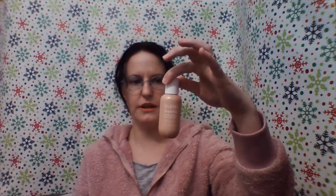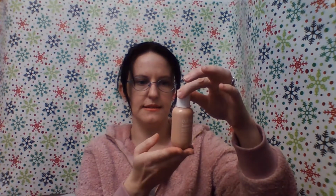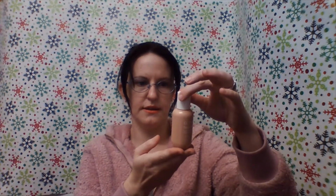This is what the bottle actually looks like. It says apply AM to cleansed skin. If contact with eyes occurs, rinse thoroughly. A priming moisturizer for glowing skin. I'm very interested to see what it looks like. It's got a dropper bottle. It's cold outside, so it might not be supposed to be this thick, but it is rather thick.